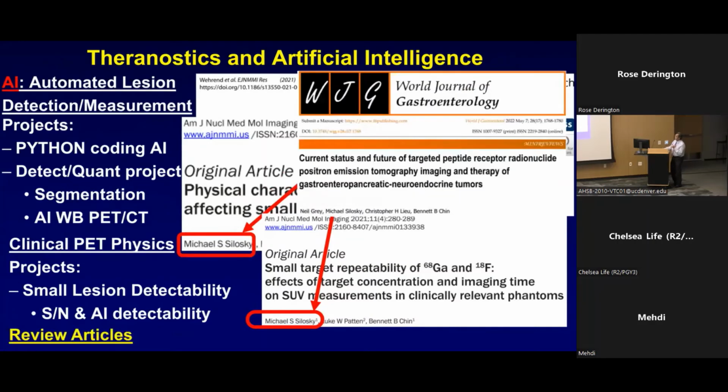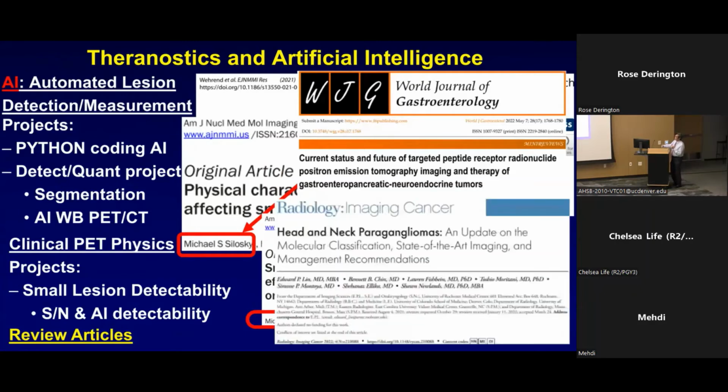And finally, we do write a few review articles. It's a great way for our trainees to get experience and in-depth knowledge of what we do in nuclear medicine. So here's a couple of papers that we wrote for review articles. So those are the three areas we work in nuclear medicine: AI and lesion detection, clinical physics, and we do a few review articles as well.